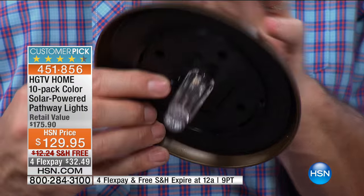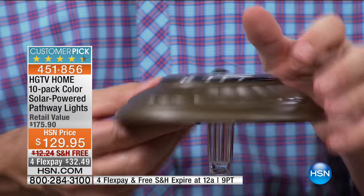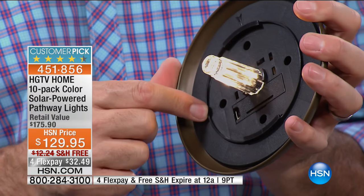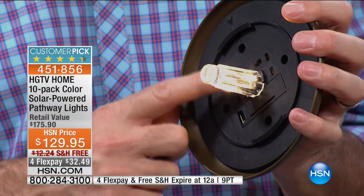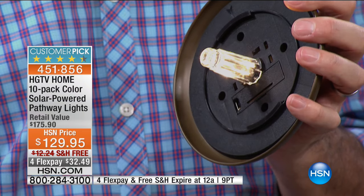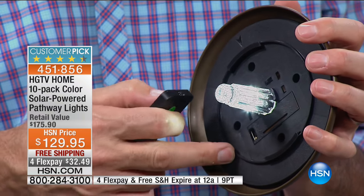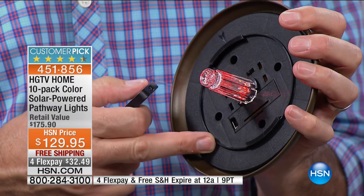So there you can see, even if I cover up that sensor, because remember, this all happens automatically, what you're seeing right there is that incandescent light, which is the brand new warm color of these lights. And then certainly you have the beautiful white, and you can see it right there. And then of course the color changing that dissolves between all those colors.